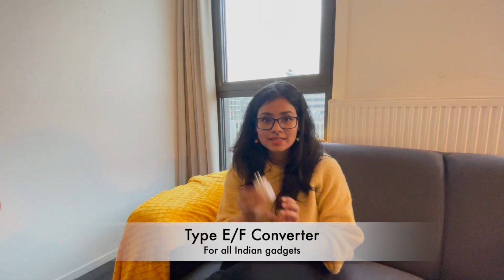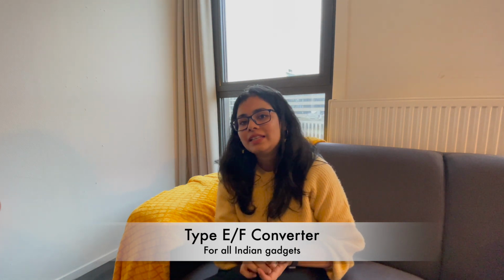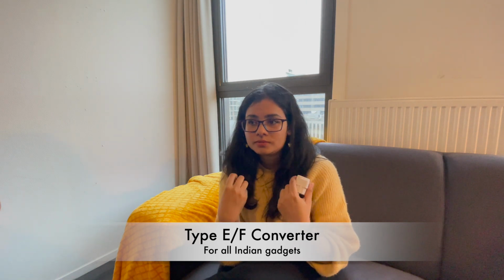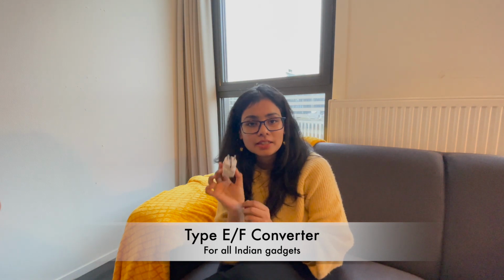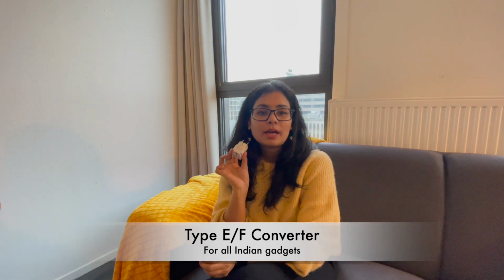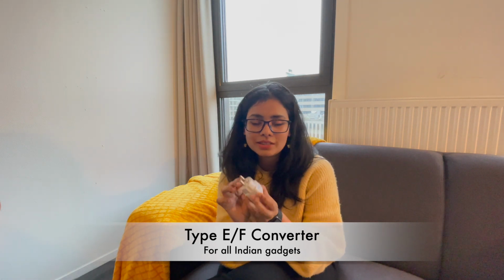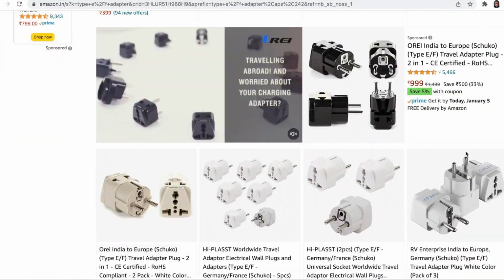So why not? Number 3, which is very very important, is this. This is a converter. If you have electrical gadgets which are suitable for Indian or American pin points, you will need a converter here. So have a type E or type F converter. आपको ये टाइप E टाइप F कन्वर्टर चाहिए होगा. इंडिया से आप लेकर आएंगे तो बहुत सस्ता मिलेगा. I got these 3 for I think 600 or 700 from Amazon India. If I have that link, I will put it.